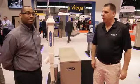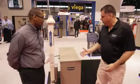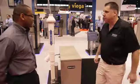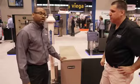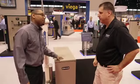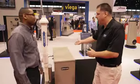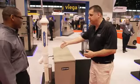I'm back with Julian Webb with Weil-McLain. Julian, this is a product that looks vaguely familiar. I've put in some GV boilers in the past. That's correct. What do you have here? This is actually our GV90. We improved our GV boiler, and now it's high efficiency. So this is a high efficiency cast iron boiler, which is also Energy Star rated. So you've got a cast iron block, some type of heat exchanger on the side.